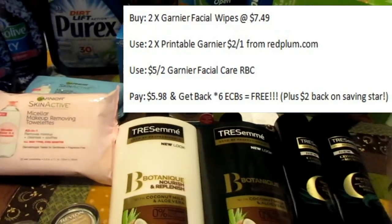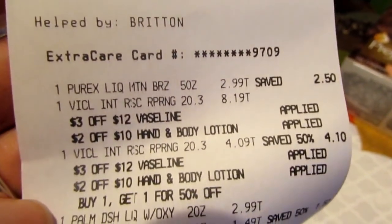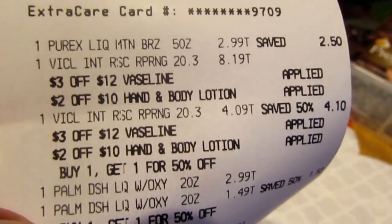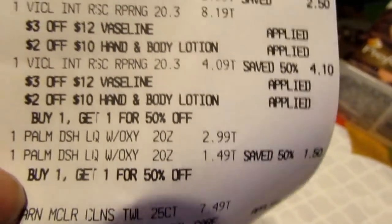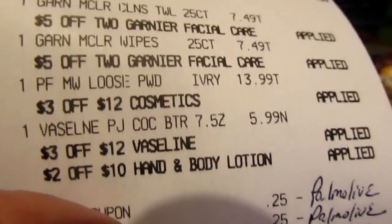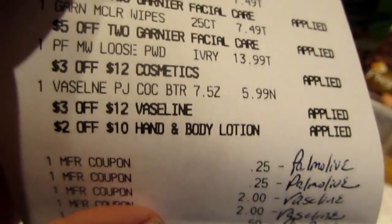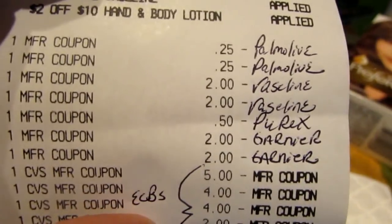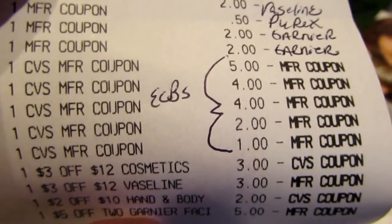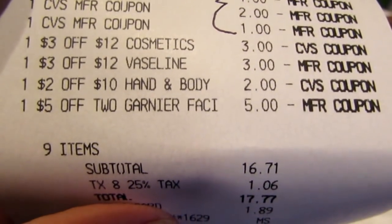Now, let me show you that receipt right quick, because I know this is getting a little long. Alright. So there's the Purex. That's the Vaseline. Palmolive, $2.99 and $1.49. There's the Garnier. There's the Physicians Formula. And there's the petroleum jelly that does not work to trigger your ECBs. There's my coupons coming off. I used all the ECBs from my first transaction, so 16 ECBs. Those are the red box coupons that I used this time.